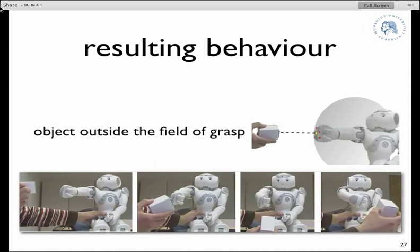Could we please see video 4? So here again is the motor babbling. And after the learning step, you can see we now put the tag onto this object, this little cube, and you could see that the robot was pointing towards that cube.